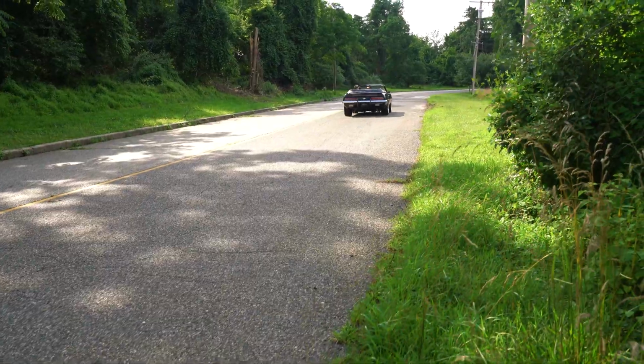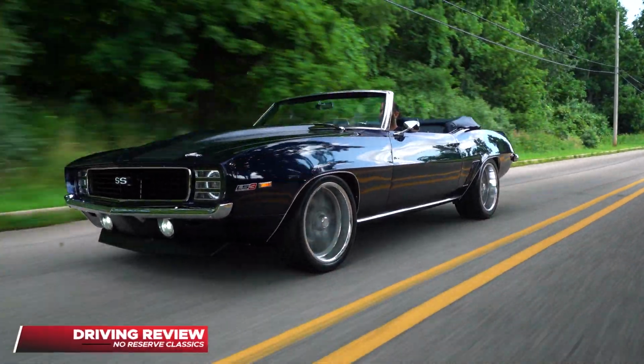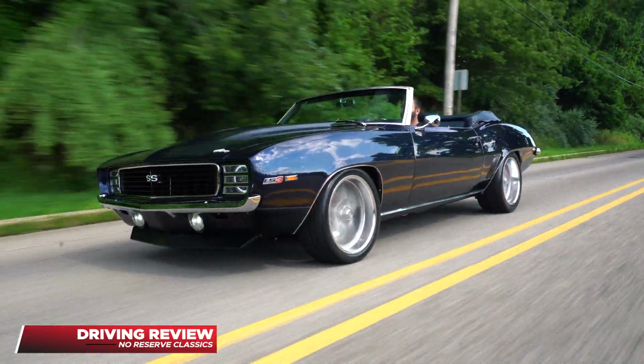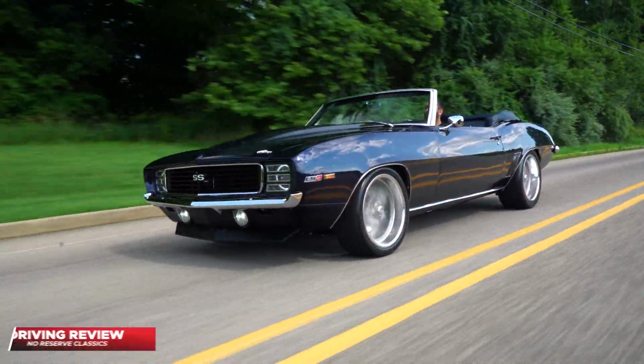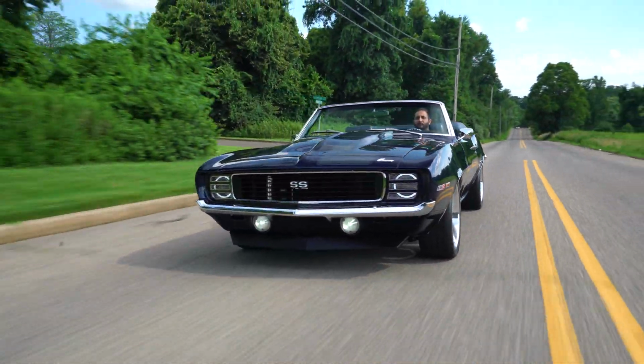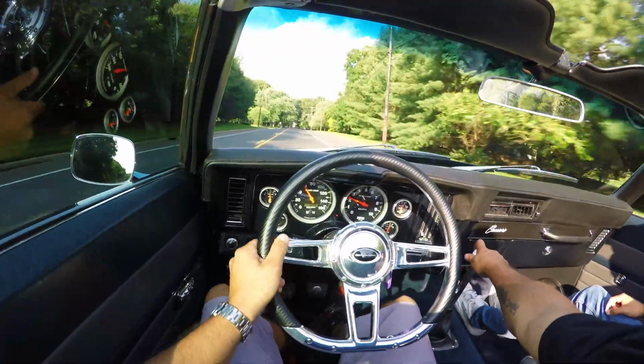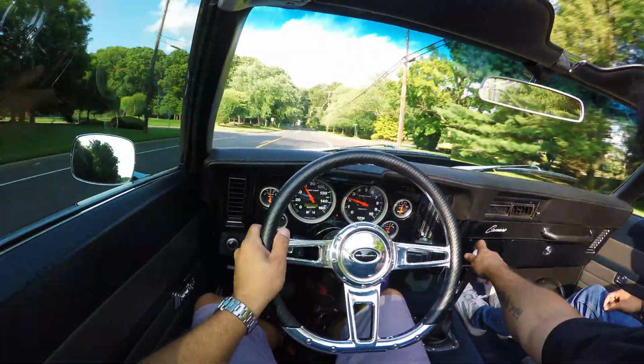Wow, what an awesome, pleasurable driving experience I'm having here today, guys. The beautiful 1969 Chevrolet Camaro LS3 powered car. Man, I have this beautiful 6-speed manual transmission along with that 12-bolt rear. Man, holding all this horsepower down to the road.